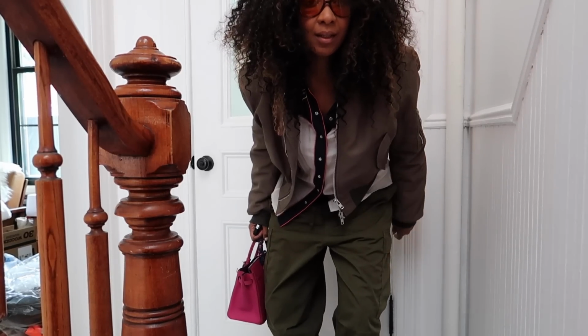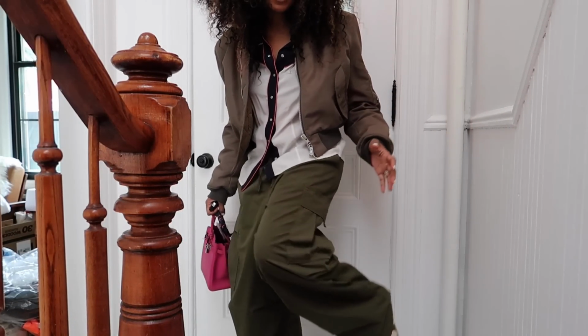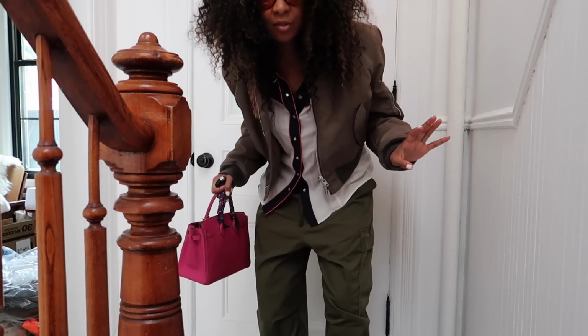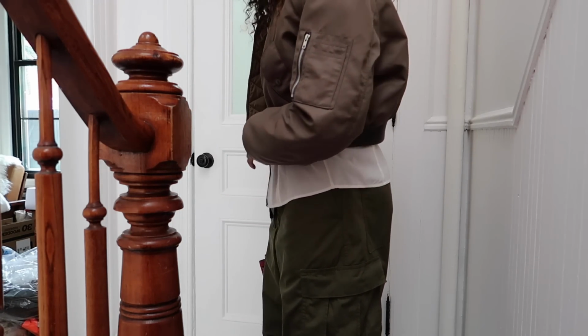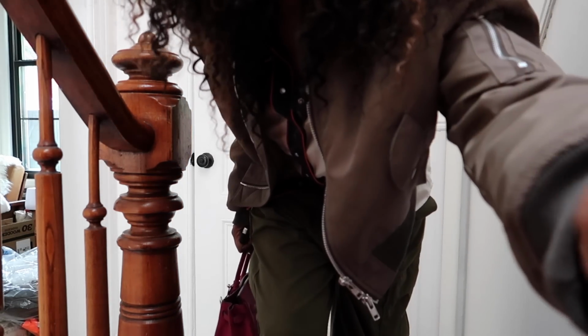I changed the jacket. I thought I would go with the cropped bomber. I just like the idea of the two colors together. This definitely doesn't go, but I don't give a toss. Actually, do I change the bag now? I don't know if I have time. I'll see you in a bit.